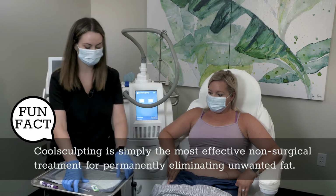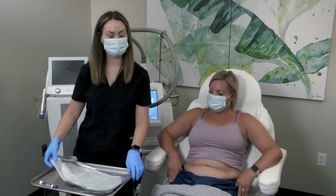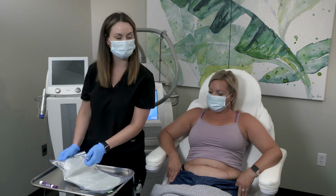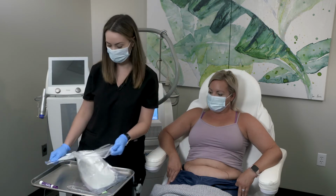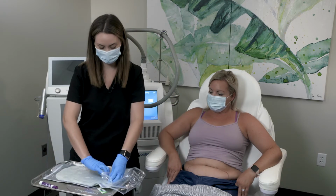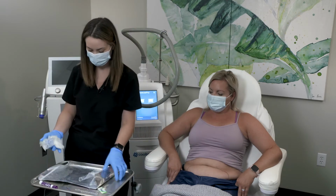Now, CoolSculpting is such a popular option for small pockets of fat because it permanently kills the fat cell. This isn't something that just temporarily makes the fat cell look smaller. It literally crystallizes, freezes, and kills the cell. Once a fat cell is killed, it is gone forever.